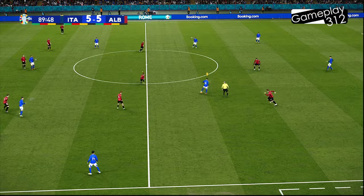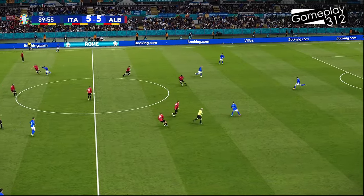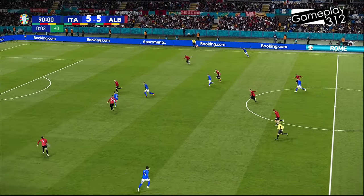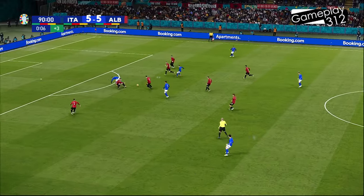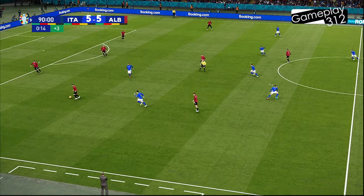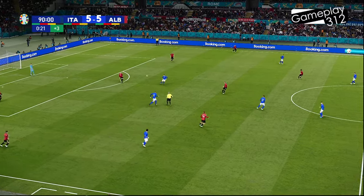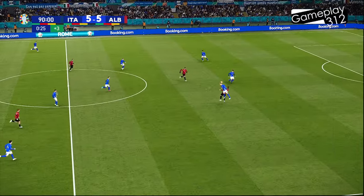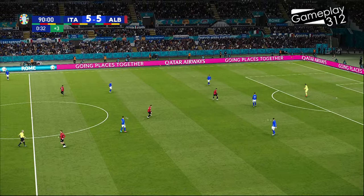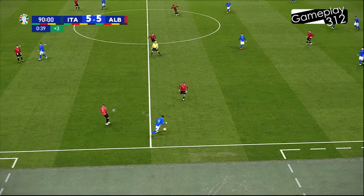Bastoni. Cristante. Bastoni. Played in with accuracy. Well played. That has snuffed out the danger. Scamacca. Fourth official showing that there will be 3 minutes of added time. Plays it forward. Oh, that's well spotted. Gently done.